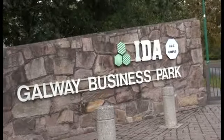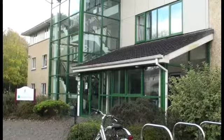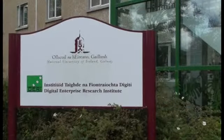An exhibition dedicated to the development of computer technology opened at NUIG's Digital Enterprise Research Institute in Galway in May 2010. It is managed by Brendan Smyth, DERI's Education Officer.